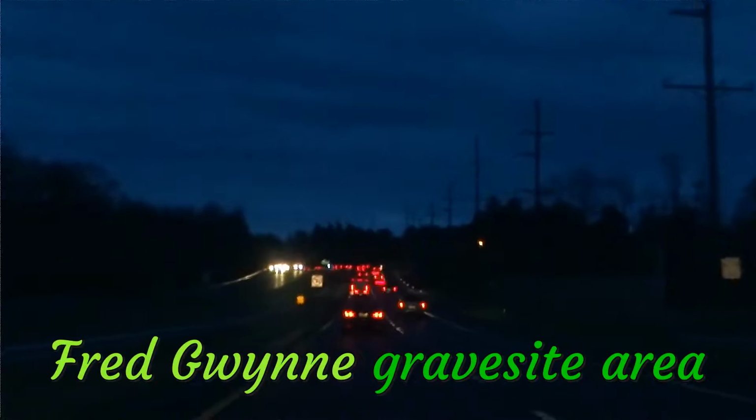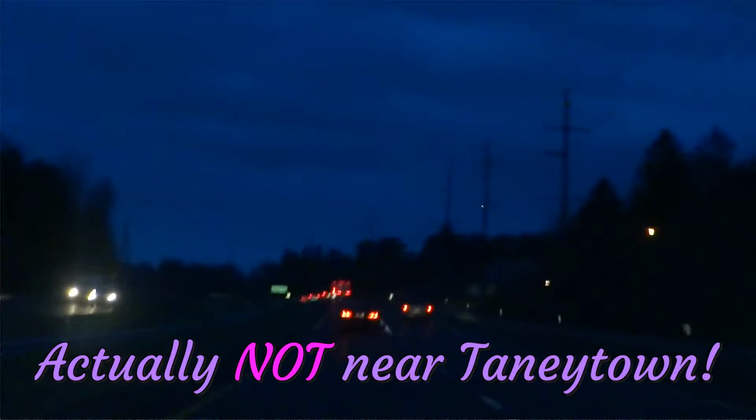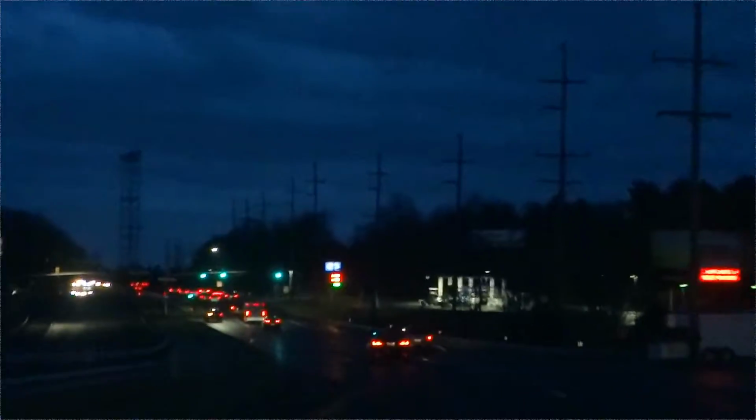But actually, we're not far from the gravesite of Fred Gwynne, who most folks know was Herman Munster back in the 60s. He's buried to the north, to the left, a few miles, in an unmarked grave in a cemetery near Taneytown. Yes, folks, Herman Munster is buried here in Maryland. I'll take you to his grave one day. But why is it unmarked?